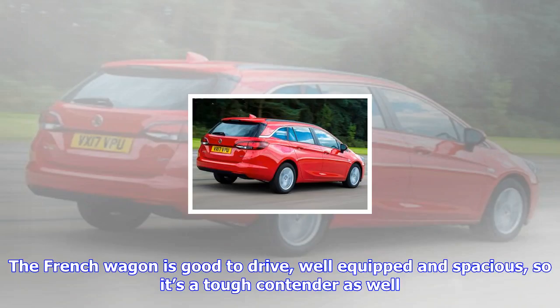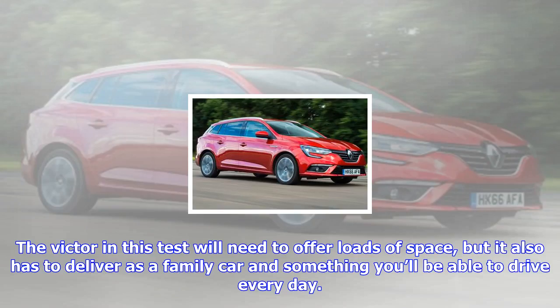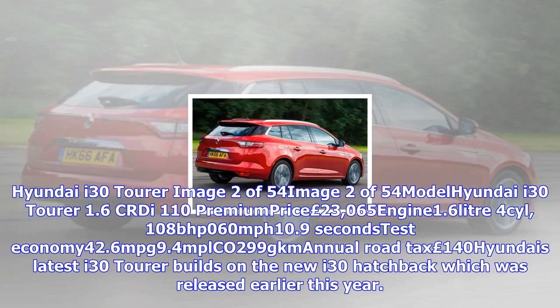The first is the Vauxhall Astra Sports Tourer, a British-built contender that has continued to impress with its great value price, engaging driving dynamics and low running costs. Second is the Renault Megane Sport Tourer, which is one of the best-looking cars in this class. The French wagon is good to drive, well-equipped and spacious, so it's a tough contender as well.